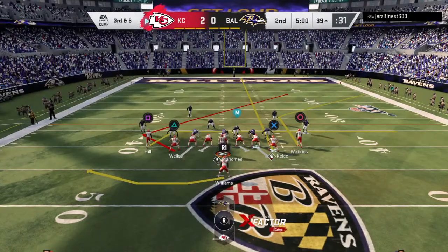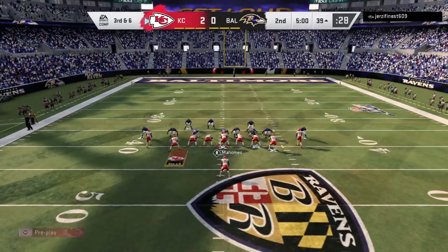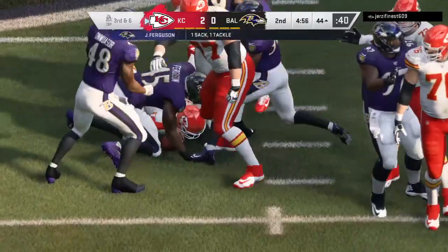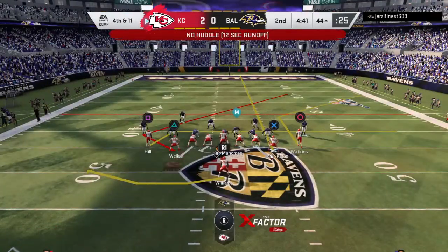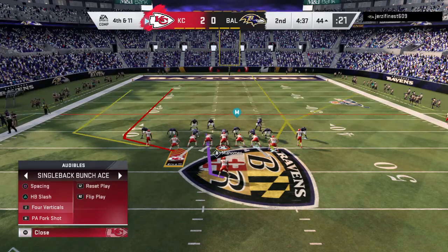If they want it first, they need to get the football to the 32 here on 3rd down. Looking to throw is Mahomes. Blitz coming, and down he goes. Jalen Ferguson, he's the culprit, causes a loss of 5, and it brings up 4th down.